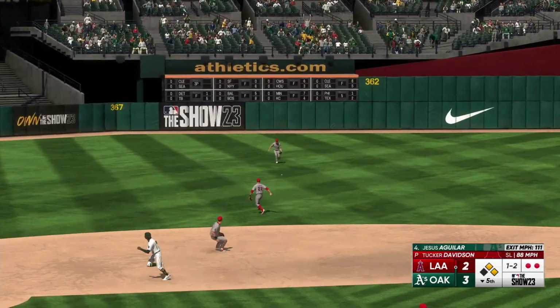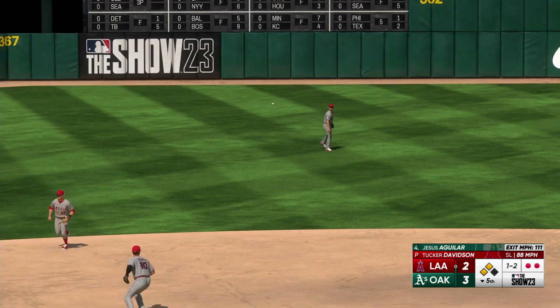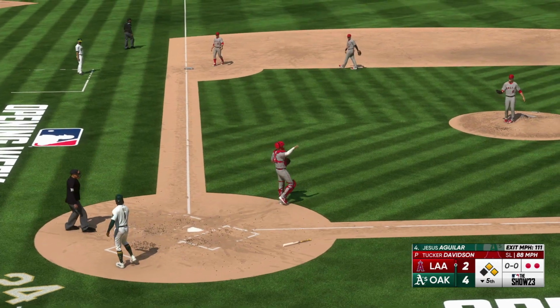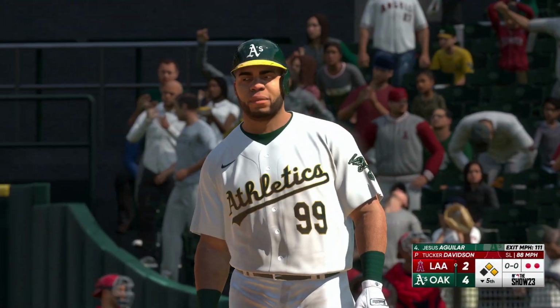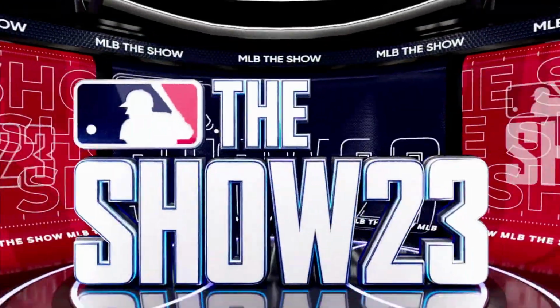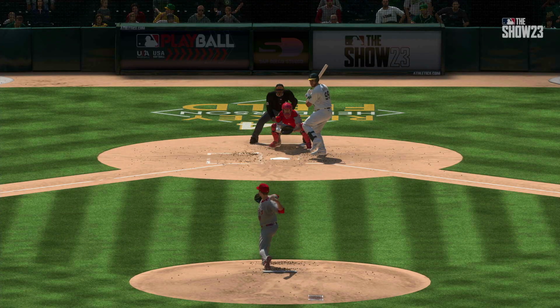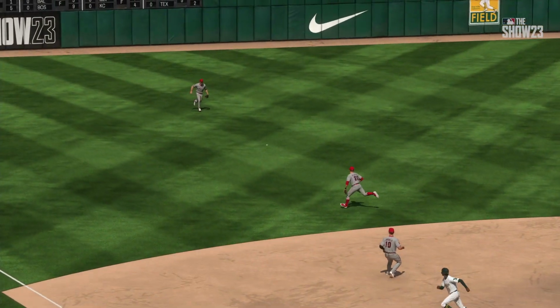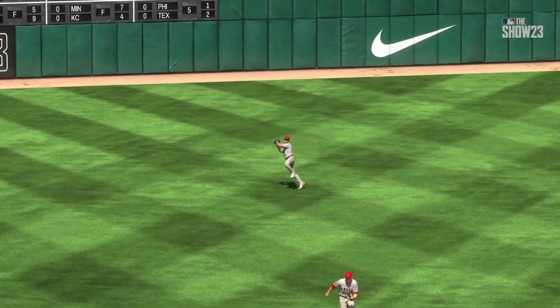Hard grounder into the outfield for a knock. Ward fires it to the plate. Not in time. He's safe as a run scores. Back-to-back singles. Pretty tough for the infielders to do anything with that one. He pulled it hard into the outfield, and even when you keep it on the ground, it feels great when you hit a missile like that.